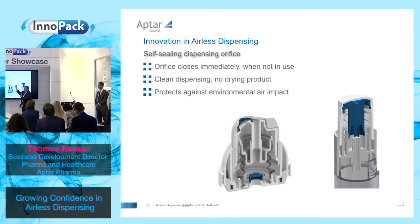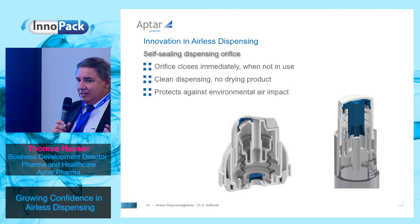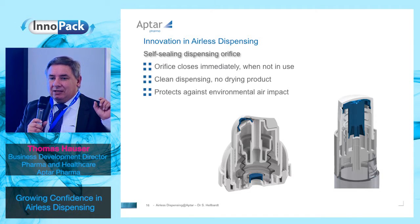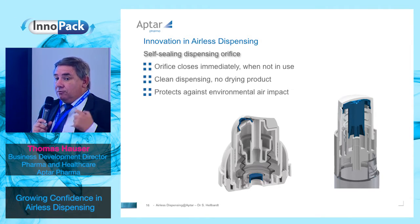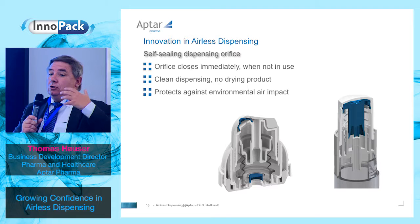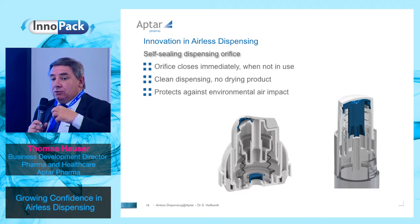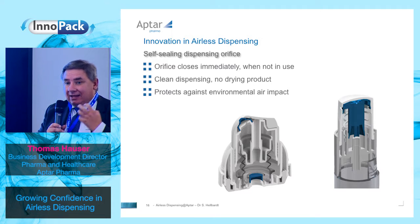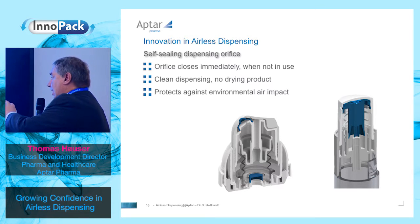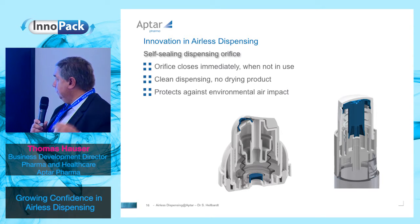First of all, it's a clean dispensing. It's not the most important part, but it's very clean dispensing. The most important thing is it doesn't dry out. The product has no chance to dry out because it's locked off from the air afterwards. So it protects not only against drying out, but from environmental impact as well, so that nothing can attack your product. It's really helpful to have a supplementary protection against outer influences.